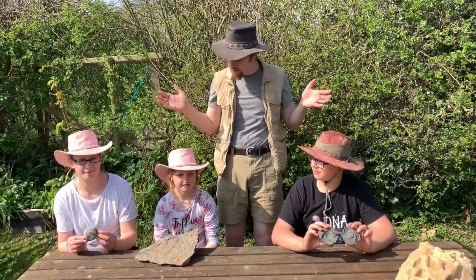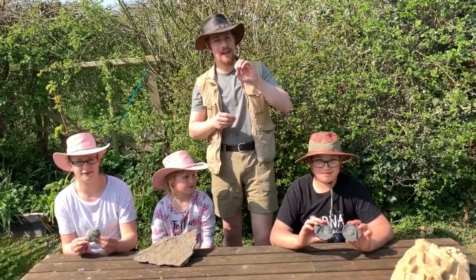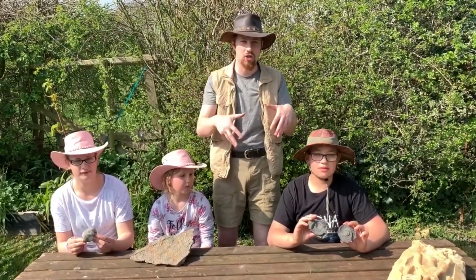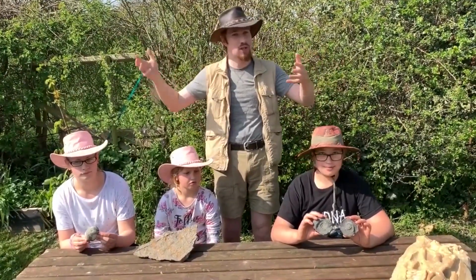So if you want to go looking for a fossil, where have you got to look? In a hole. In a hole. Very good. Now, it is true, when you go out to look for fossils, they are in the rocks. Now, some of them may have been eroded away, or you may find them on the beach, but they've come out of a giant hole that was the cliff face.